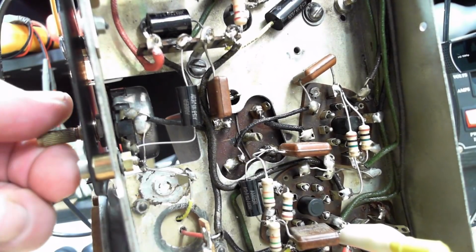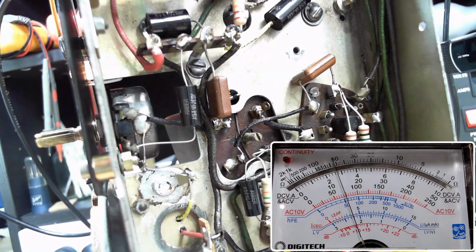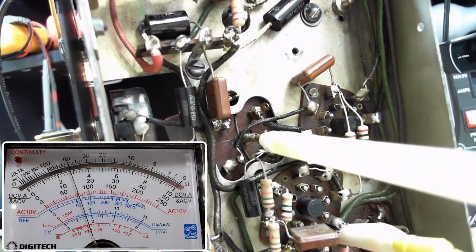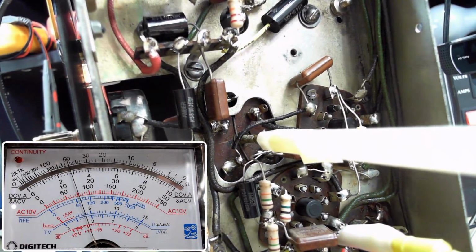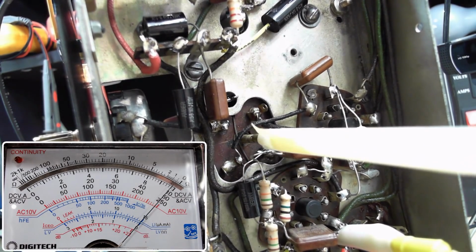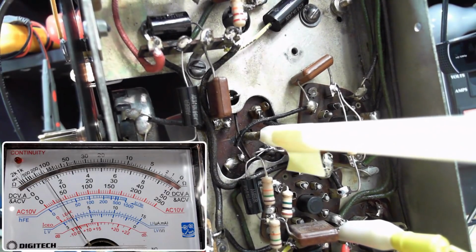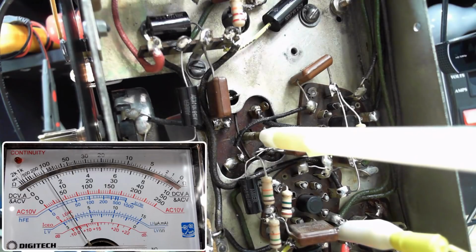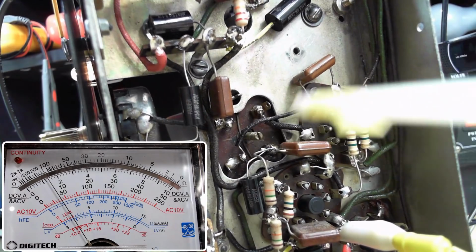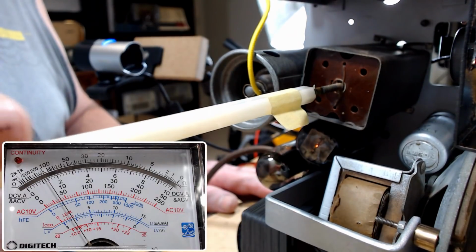So I'll just turn the volume on the radio up full. I've got minimum signal coming in on the generator. And we can read it on the meter there. This is the second IF transformer. Let's see if we get much out of these. Wow. I just turned the meter to 50 volts AC. Alright, that's good. I'll just swing around and do the top of this one. And here's the top of the same transformer.